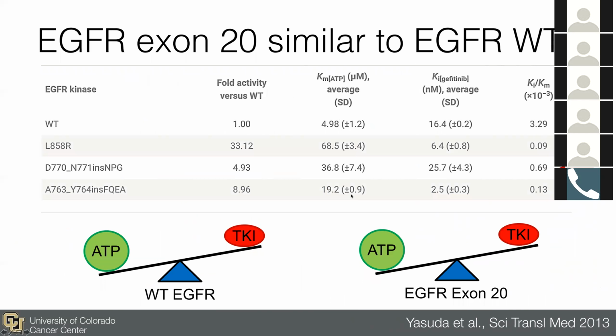So what happens with EGFR exon 20? Well, this is the problem that was very nicely defined by Dan Costa's group back in 2013. So again, we've known this for quite a while. If you now look at an EGFR exon 20 insertion mutation, I'm going to highlight this D770 as opposed to the A763. D770 is a known, typical EGFR exon 20 mutation that's resistant to therapies. A763 mutations, this FQEA insertion, that's about the only one that's thought to be sensitive to standard EGFR TKIs.